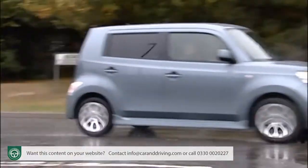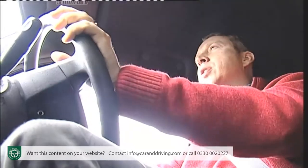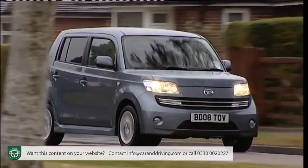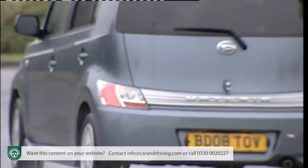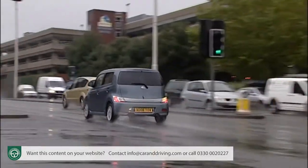Now, the Materia's handling characteristics have been tweaked for European tastes, with the addition of a front anti-roll bar that the Japanese market does without, and firmer suspension. As a result of this, plus the beefier than normal tyres and the relatively light weight, this car changes direction very quickly, which is great for darting in and out of spaces in city traffic.